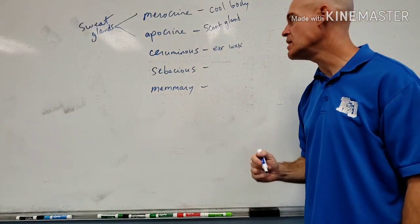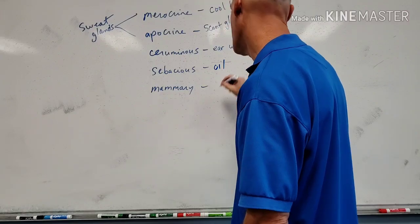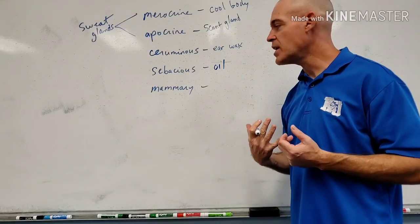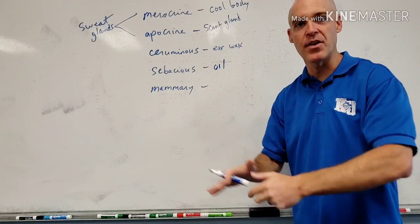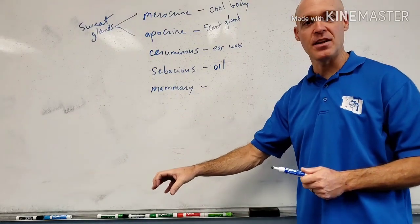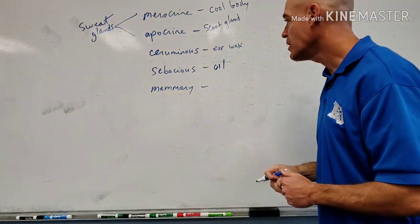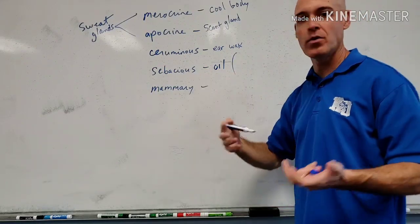Next would be the sebaceous gland. These are our oil glands. Again, where do we find these? We find these in most places on the skin. We would never have them on the palms and the soles, because that would be very difficult to grab stuff if you had oil glands there. But we do have them on the face, and on the scalp. And what's the whole purpose of having oil glands in the first place?